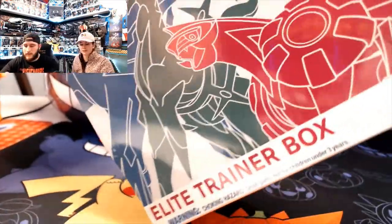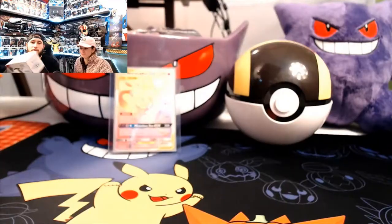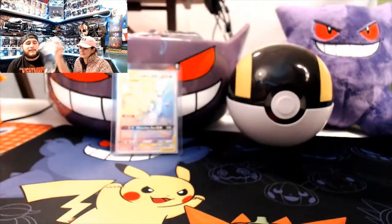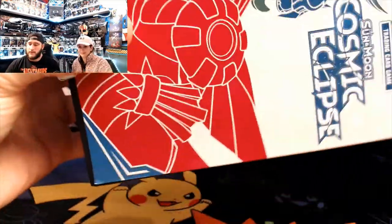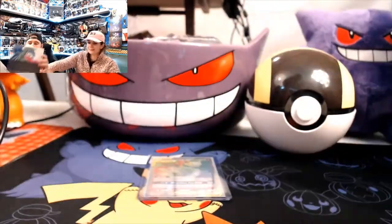As usual. Okay. And we have opened a couple of random blisters from Cosmic Eclipse just because, you know, when I go to the grocery store, I'm like, I'm not going in unless I get a Pokemon card pack. Anyways, so here it is. Here's the box. Oh, so pretty. It's so close. Everything's so close.